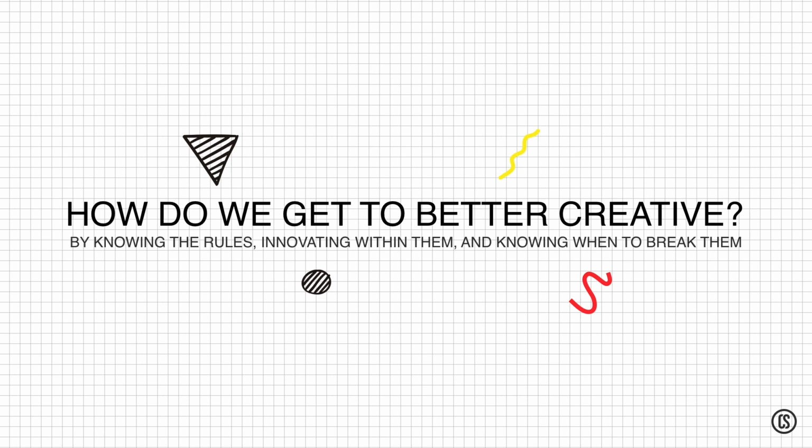So how do we get to better creative? Well, by knowing the rules, innovating with them, and also knowing and learning from testing. It's very important that when you run campaigns, you test and learn so that you understand how you can improve in the future. So let's start with mobile best practices.